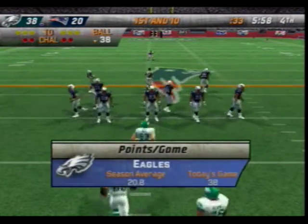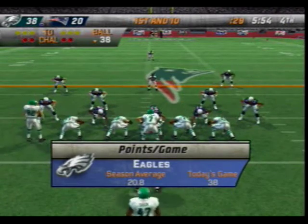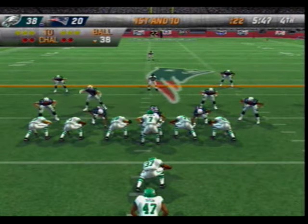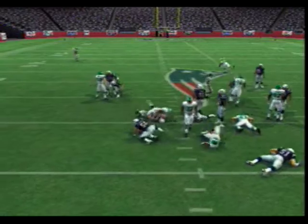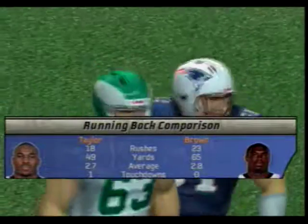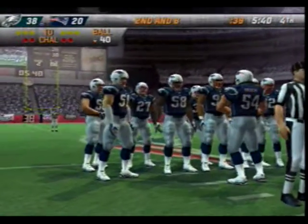First and 10. Ball on the 38-yard line. Driver in motion. Watch the snap. He hands it off. Can't bring him down. Teddy Bruschi is the man to bring him down. That's his third tackle. Taylor battles his way forward for what appears to be a 2-yard pickup.